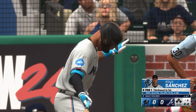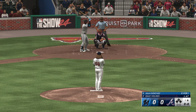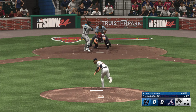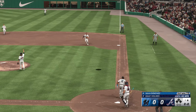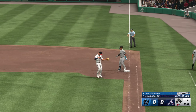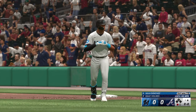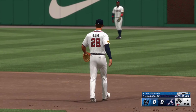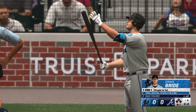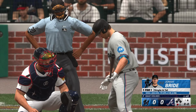And welcome back to the ballpark. Start of the fourth, and now for the Marlins, Jesus Sanchez. And here it comes. Popped up right side, Olsen under it. Makes the grab, one away. Well, that was a pitch you got to crush. Unbelievable that he missed it right there. And I'm telling you, he is going to be frustrating with himself until his next at bat. And now here is Jonah Bride, and he's already singled in this game.